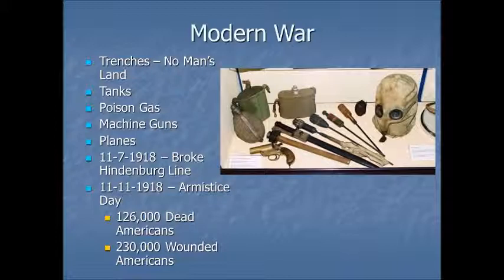We used poison gas. We used water-cooled machine guns, belt-fed machine guns. Planes were used, although mostly for spying. You look at these pictures up here. These are some of the tools from World War I. That is not a beekeeper's outfit, although it kind of looks like one. That's what you would wear if you were operating a flamethrower, and they used flamethrowers extensively. There's bayonets up there. There's landmines up there. There's flare guns. All of these things were being used.